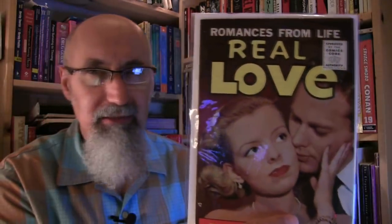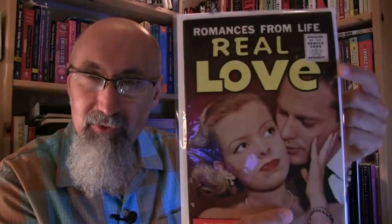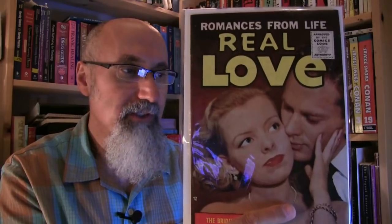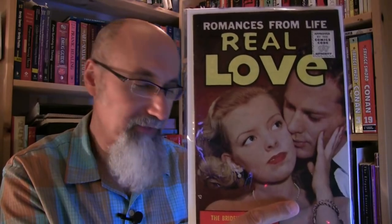Real Love, Romances from Life. Check out this one. Real Love, number 71. This one is 1955. See, this has already got the comic code on it. Interesting. The comic code, I believe, kicked in 1955, but I believe it should have been 1956, or Golden Age goes to 1958. I might have my timelines a little mixed up. So Golden Age might include some of the comic code stuff as well. Okay. Code of Approval. This one cost me $10.23 US, and it's graded at 6.57.